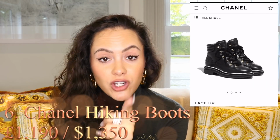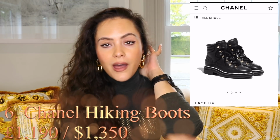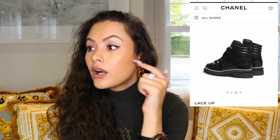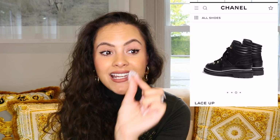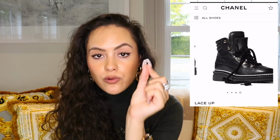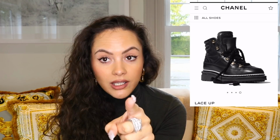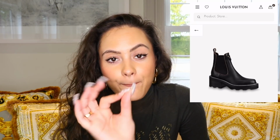But I also know that they're very hard to get, so I do want to let you know about another pair of Chanel boots that are available, more of that hiking style. So, I'm telling you this one before the hype goes on them and all of that. Have a look at these, get in contact with your Chanel SA if you were looking for Chanel winter boots. Maybe this is more your style. Give them a chance.